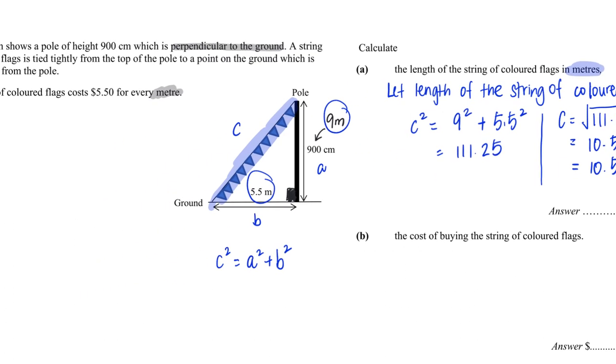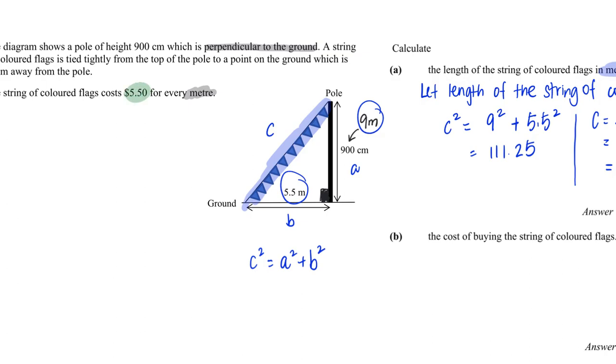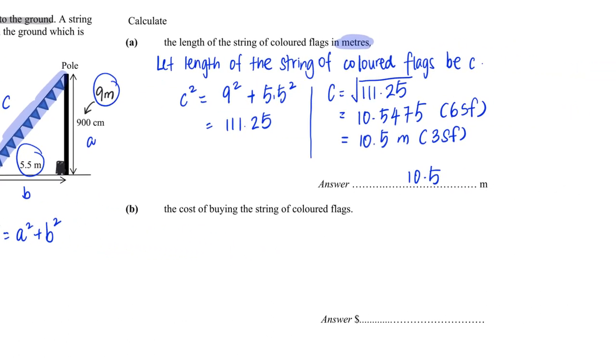Now, for the cost of this flag, they do give me how much for each meter? $5.50, meaning that each 1 meter is $5.50. Now, I have this 10.5475 meters. How much would that cost? So my cost will be equal to 10.5475. Notice I did not use the 10.5 meters. This is because I would want to have my answer to be as accurate as possible, so I would use the value of higher accuracy.